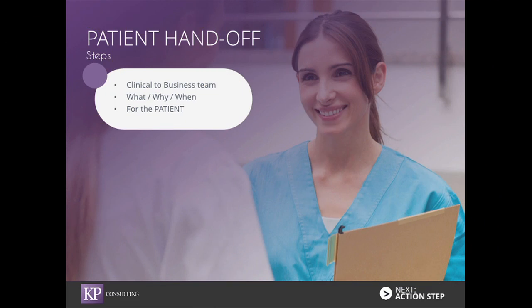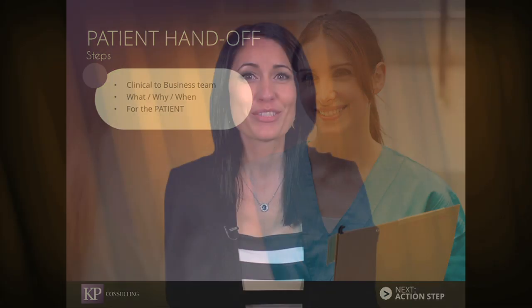An effective handoff from the clinical team to the business team has three main components: the what, why, and when. When you're communicating the what, you want to be sure to keep the information in patient terms, not clinical. For the why, you want to be sure to communicate the risk if left untreated, and the when communicates the urgency for getting treatment. So here's what I mean.